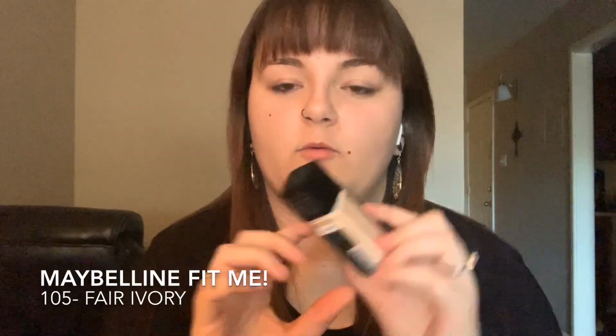I have the matte and poreless foundation from Maybelline, and it is in 105 Fair Ivory. And what I'm going to do is I'm going to take it on a damp beauty blender. This one is just one from e.l.f. that I got at Walmart. Unfortunately, about the first time that I actually went to wash it, it ripped in half. So, hey, it's only a couple of bucks, so I've just been using it. I probably should get a new one because it is starting to rip on this one. I'm just too lazy to go out and get one.